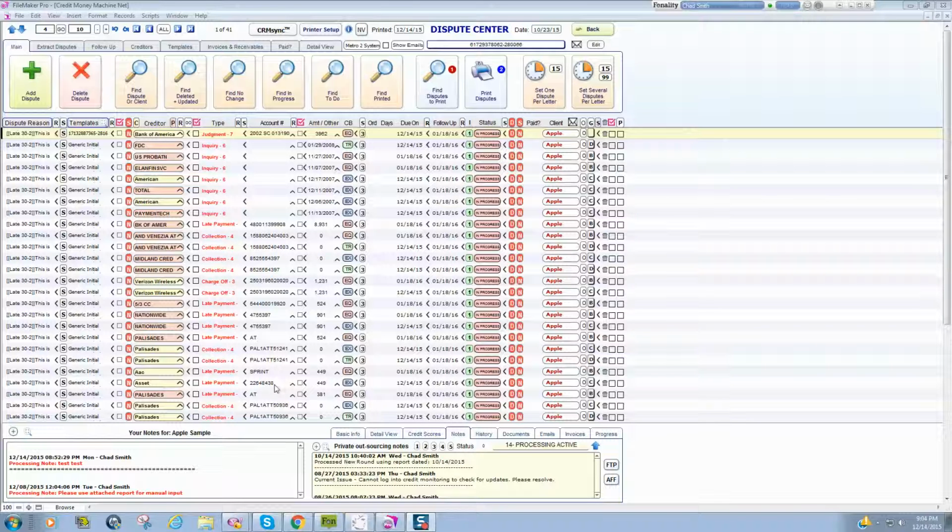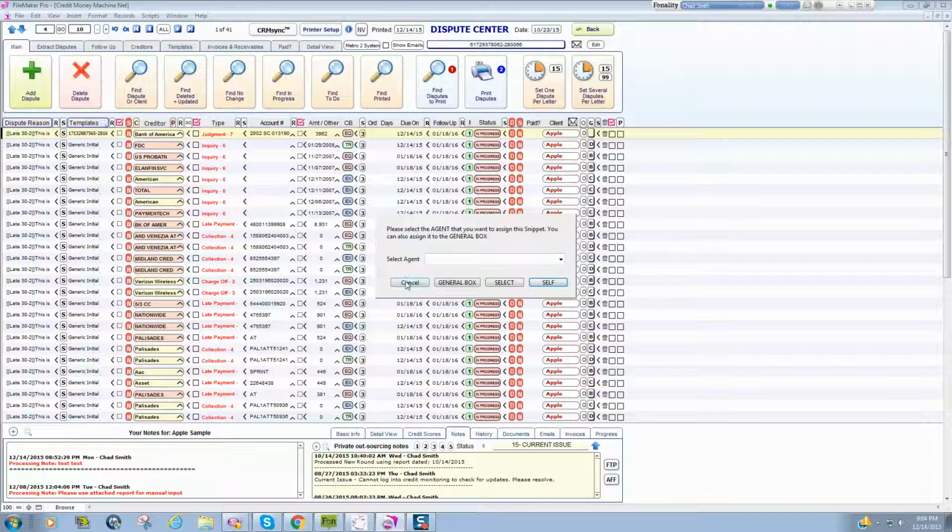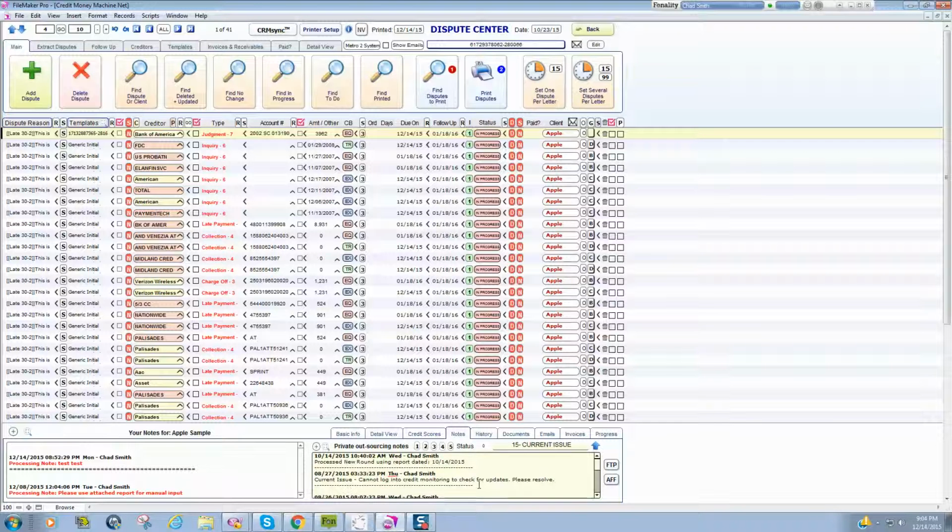And you'll notice that when we do that, the status will be changed to whatever status we put it in. And your notes tab should be here. You'll see any notes that we as processors have added here, like process new round using report dated 10/14/2015, or if it's in a current issue status, it would be something along the lines of this note here, where it says current issue cannot log into credit monitoring to check for updates, please resolve.